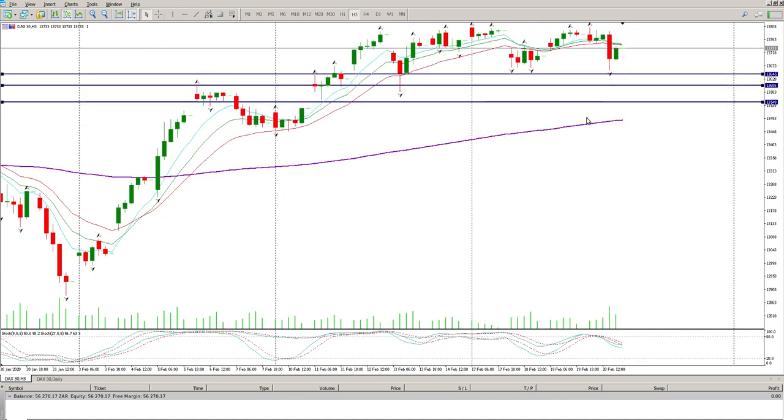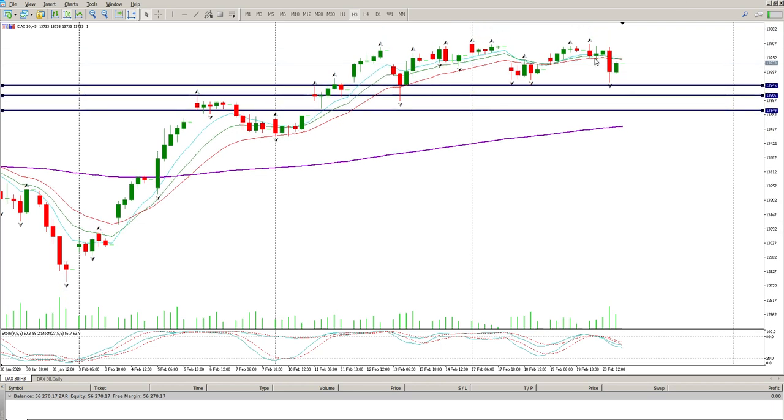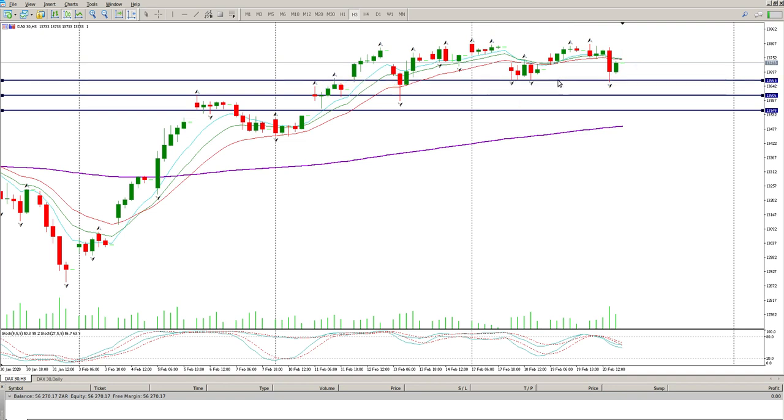If we look at the 3-hour, you can see we are still technically in a range. Range is sideways. We're moving sideways. We've got yet another close below the moving averages, but then we finished off with an inside bar. So this could be structure for a move to the upside, or alternatively it could be gathering itself for a break below. The key thing at the moment is, do we have a double top here?